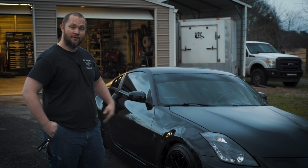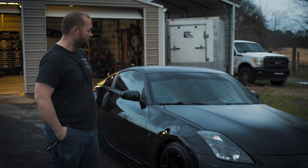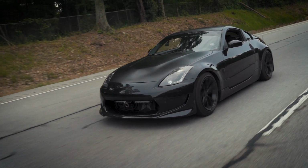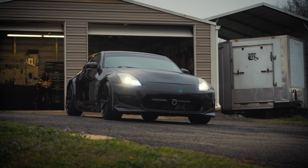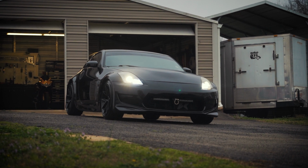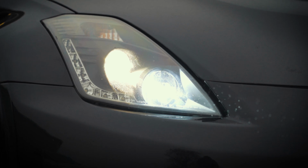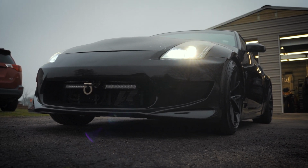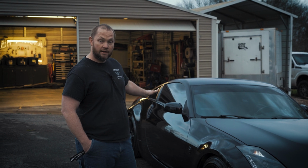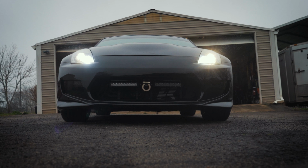So what we have here is my absolutely lovely Nissan 350Z. It's a 2008 model, HR 3.5 liter engine, V6. We started out buying her about 10 years ago. Just saw it online and was like, that's a really cool car to have. At the time it was basically bone stock. It had a front and rear body kit on it. It had stock side skirts. We left those on there. We left the body kit on it. We really liked it.